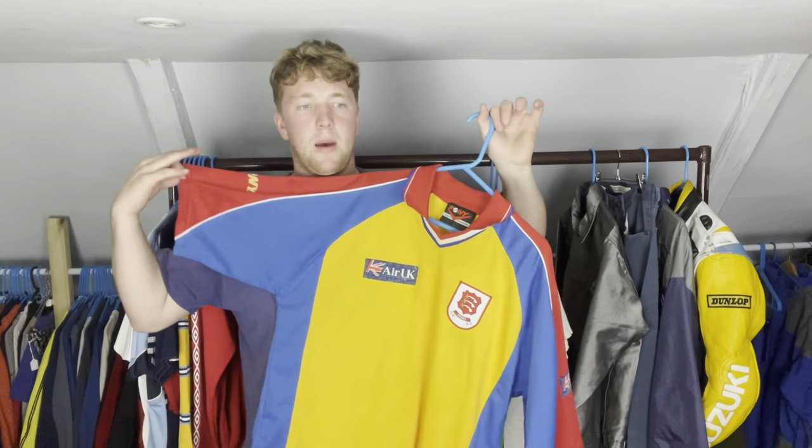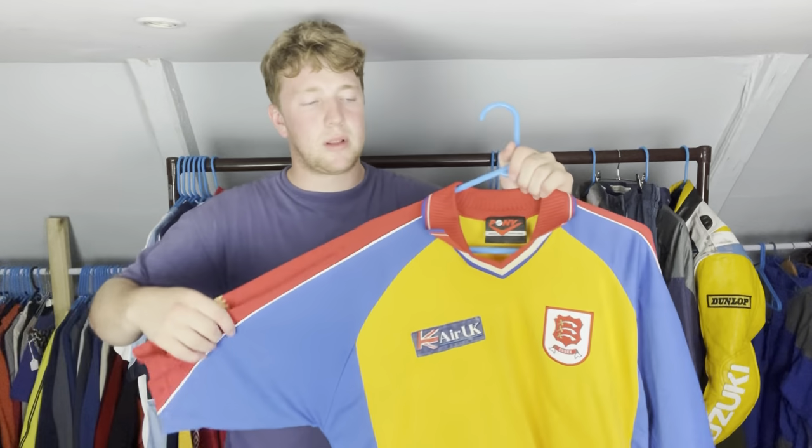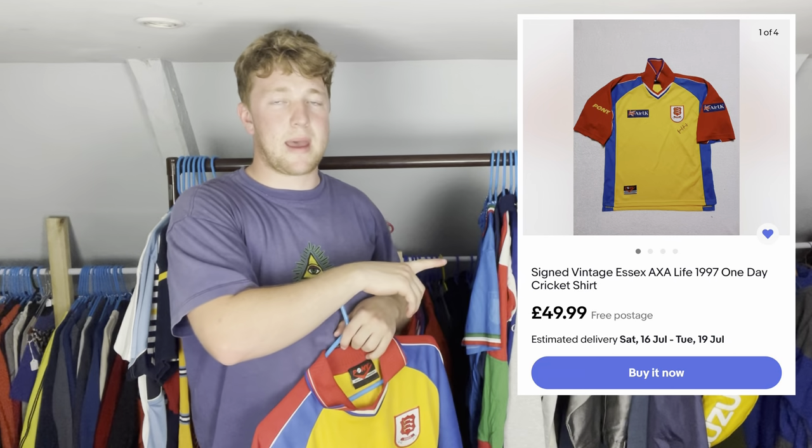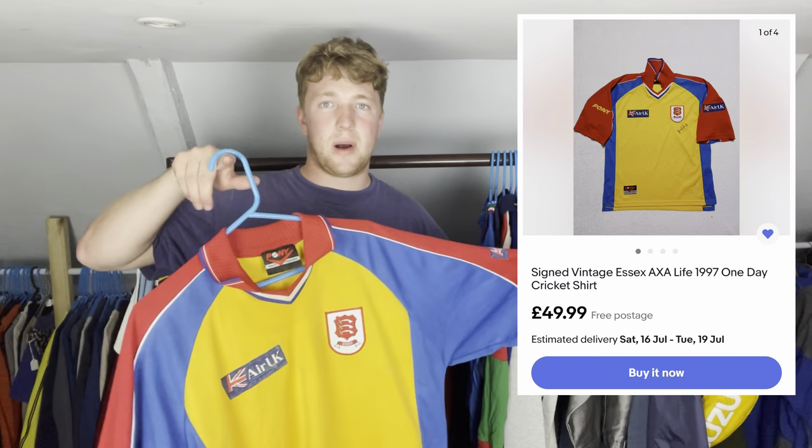Starting off, we've got this vintage Essex cricket county top. I've never bought cricket gear in my life. I basically just saw the pony tag and knew it was an old one. I did find an eBay listing. I'll put it up there. I think I'm the only watcher on it, so they keep on sending me offers. But I don't think it'll go for that much.